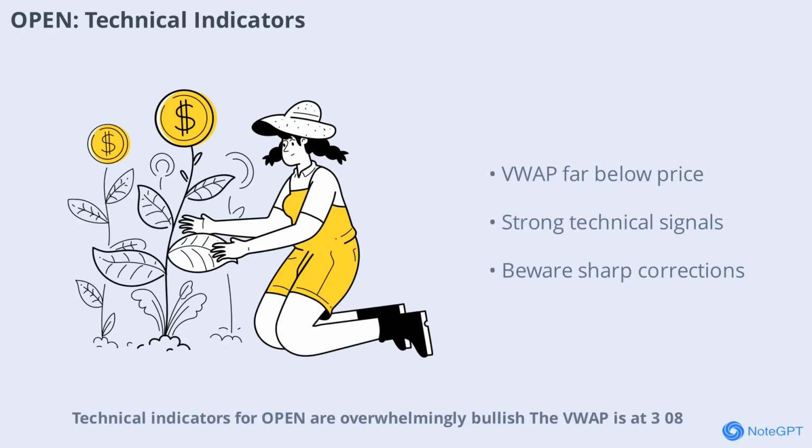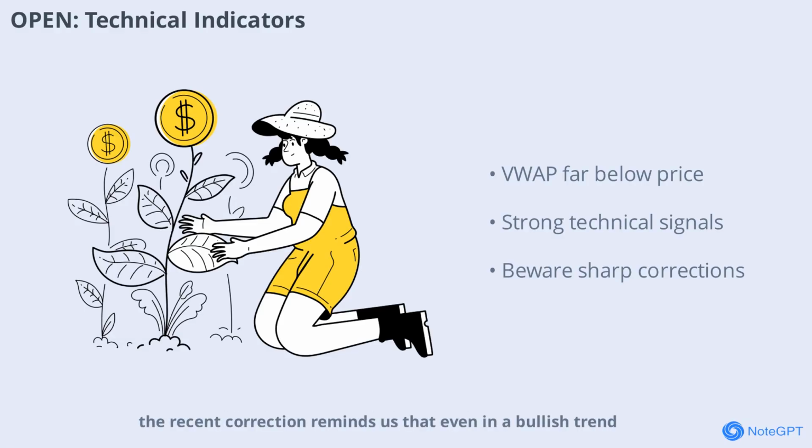Technical indicators for OPEN are overwhelmingly bullish. The VWAP is at 3.08, far below the current closing price of 9.07, showing the stock is trading well above its average. All moving averages are below the current price, which is a strong technical signal. However, the recent correction reminds us that even in a bullish trend, sharp pullbacks can occur, especially in volatile stocks.